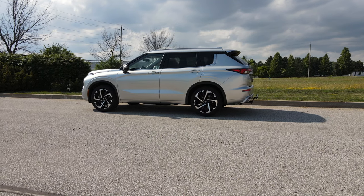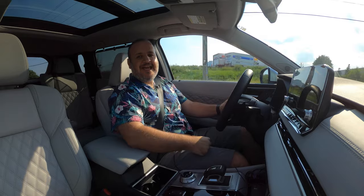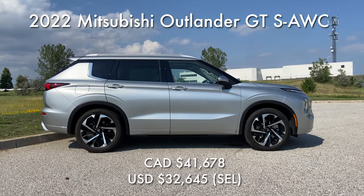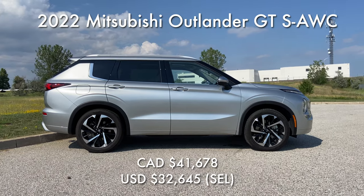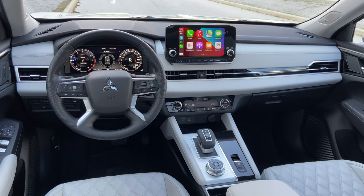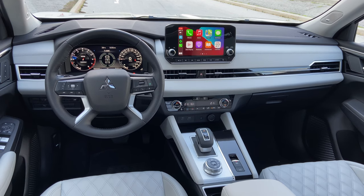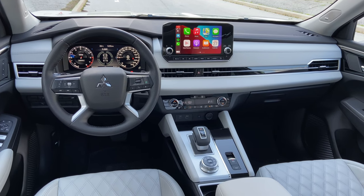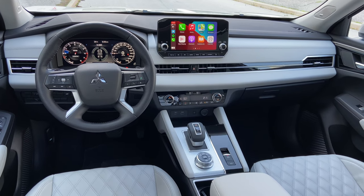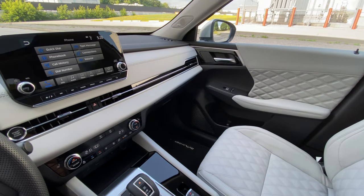Where it looks absolutely stunning though, especially for the class, is right here, inside. This GT trim level is $41,678, and it's the second best trim level, right behind the GT Premium, which gets a two-tone interior and even better leather. However, even this one is nice AF. Look at this white quilted leather, it looks so fancy. Just like Mazda has done recently, Mitsubishi now seems to be playing the luxury card as hard as they can, and let me tell you, it's working for me.